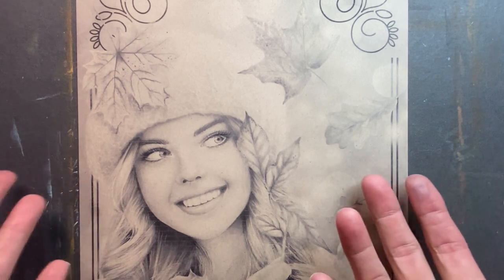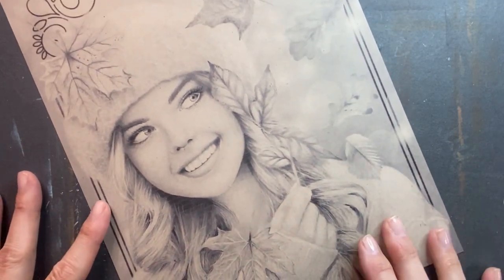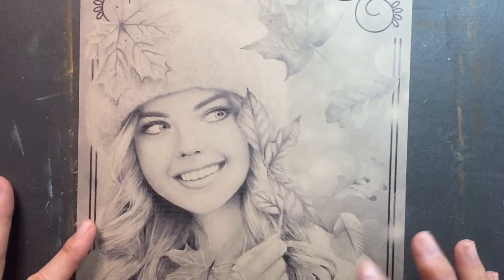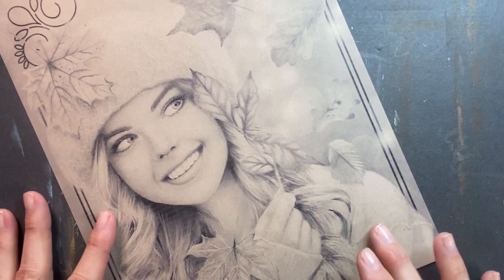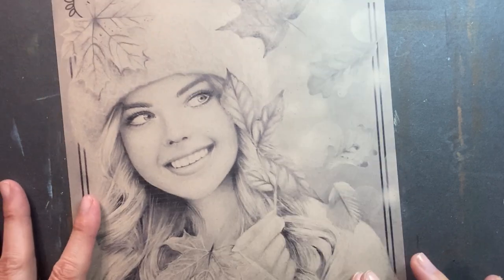I would like to introduce you to Chloe. This is the most recent coloring page in my Etsy shop. And this is the light grayscale with background printed on my Nina Desert Storm cardstock.